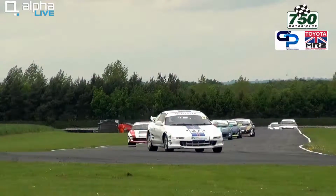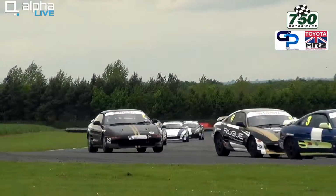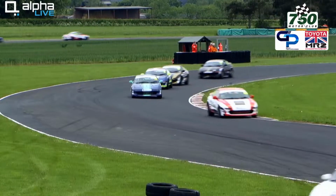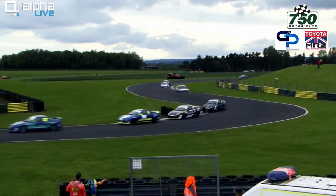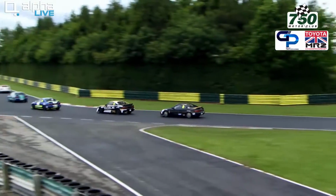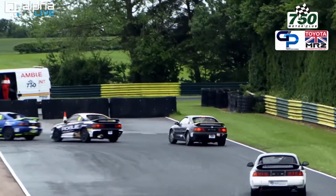Heading down the straight towards the complex goes Sean Traynor, and at the moment he's looking in a reasonably good position, Andy. We sort of thought this might be the case. Once he got in front in race 1, he pulled away, didn't he? And certainly seems to be a similar story in this one, except he got in front into the first corner rather than having to work his way up the pack a little bit.